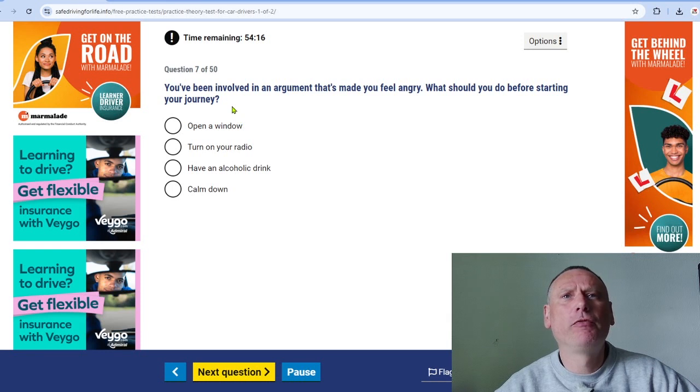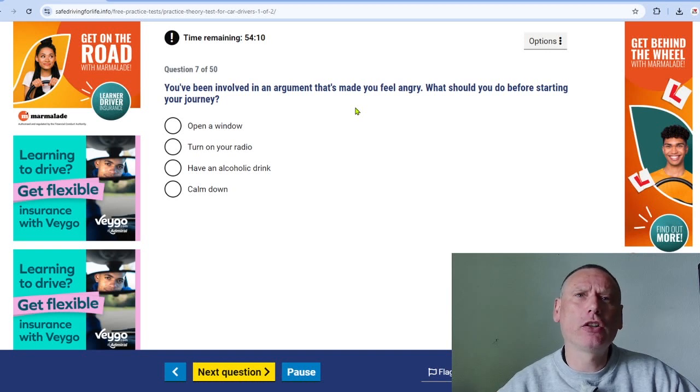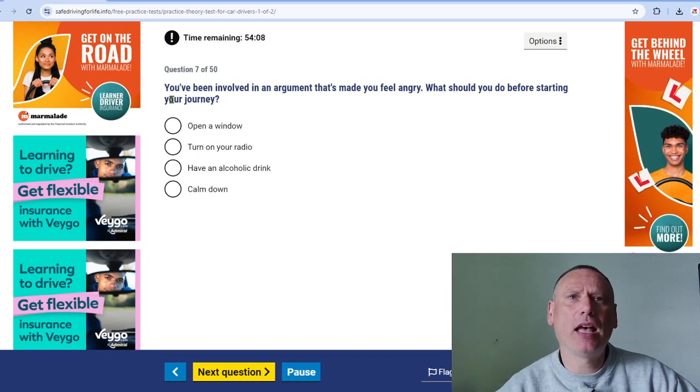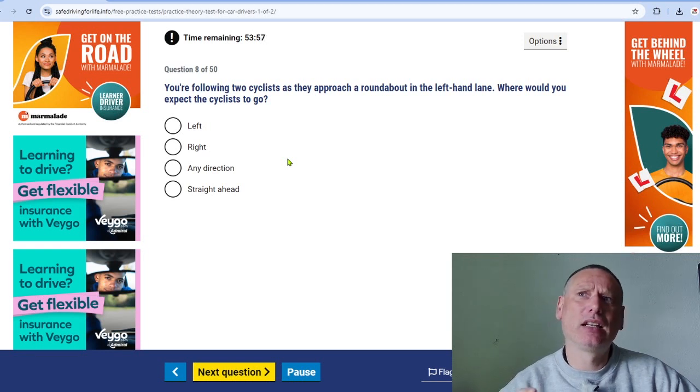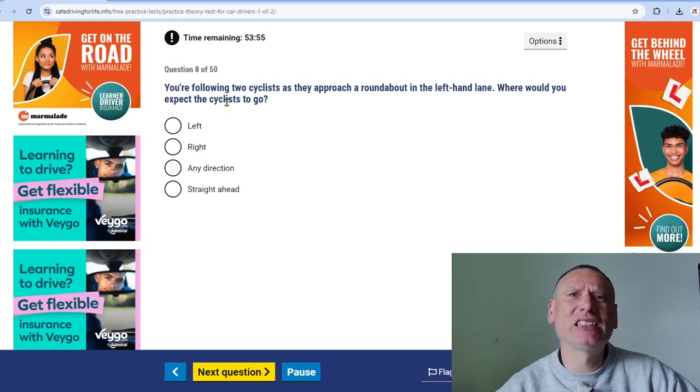Okay, 7. You've been involved in an argument that's made you feel angry. What should you do before starting your journey? Right, I know this one, it's calm down. Okay, you're following two cyclists as they approach a roundabout in the left-hand lane. Where would you expect the cyclists to go? Left, right, any direction, straight ahead? It's going to be any direction.